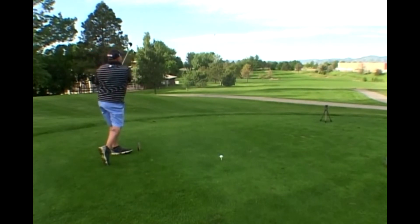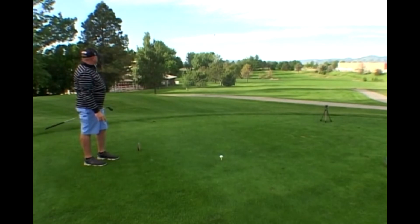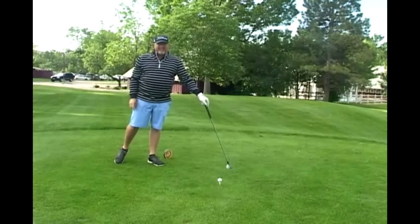That was well struck, Donnie. And you were exactly where you needed to be. Just through the fairway into the rough, but short of the creek. All right, so let's go ahead and take your driver.